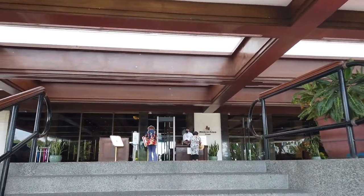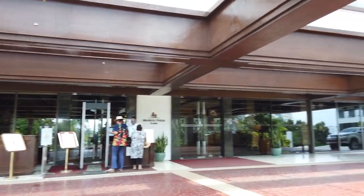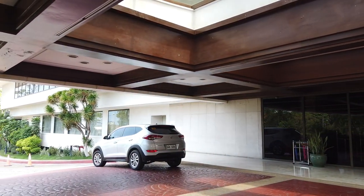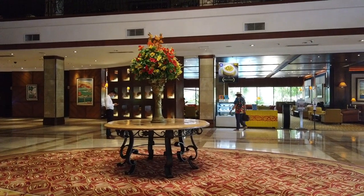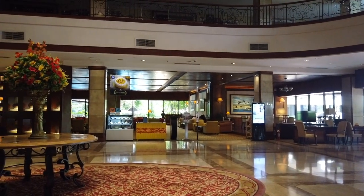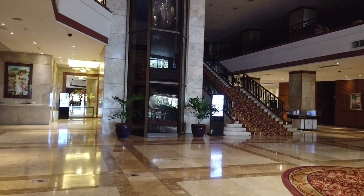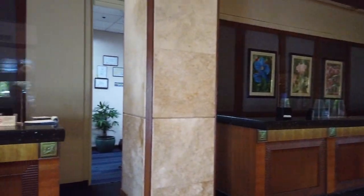So this is the entrance where you will check temperature and hand washing. So this is the lobby area, and they have a restaurant cafe inside the lobby, as you know. And that's the famous grand staircase going up to the second floor, where the ballroom and the function rooms are located. Those are the elevators, and this is the front desk.